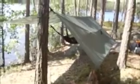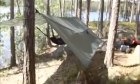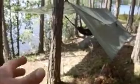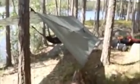What you also have on this is two D-rings on either side, which means, basically, I've just gone around this tree and back again. If I come back, it means you can set it up kind of like a half baker tent, like a reflector tent. Obviously, if I was allowed I could have a fire here, reflecting that heat around inside. Superb. And it's such a good size, and I actually bought two.